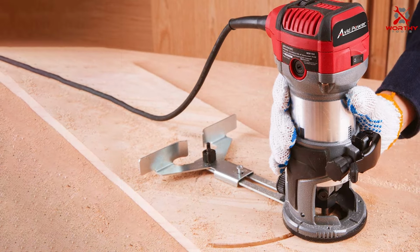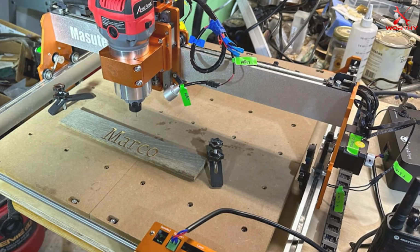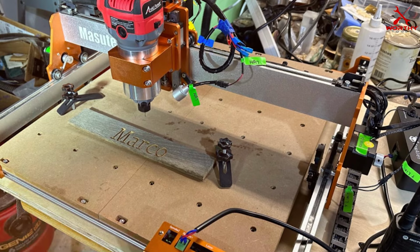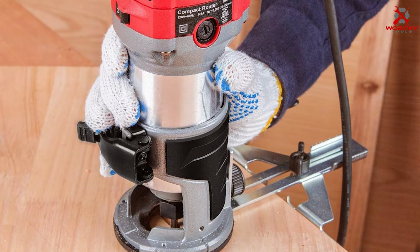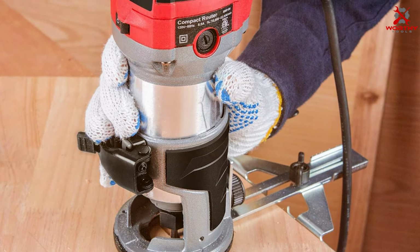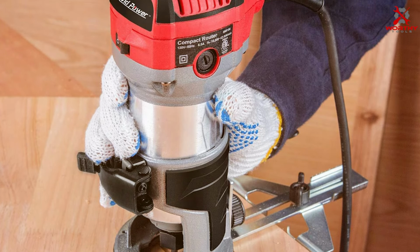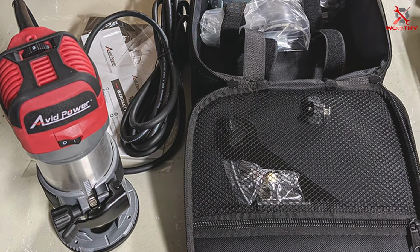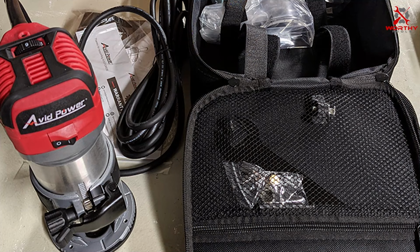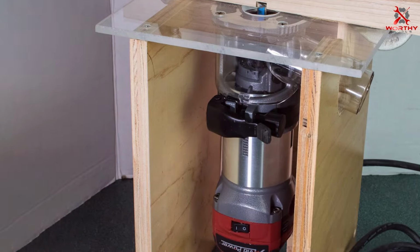The ergonomic grip adds an extra layer of comfort, reducing hand fatigue during extended usage. Durability is a hallmark of AVID Power, ensuring that this compact router stands the test of time and remains a reliable asset in the workshop. In summary, the AVID Power 6.5 Amp 1.25 HP compact router is a compelling choice for woodworkers seeking a versatile, user-friendly, and durable tool. It embodies the essence of empowerment, allowing enthusiasts to unleash their creativity with confidence.